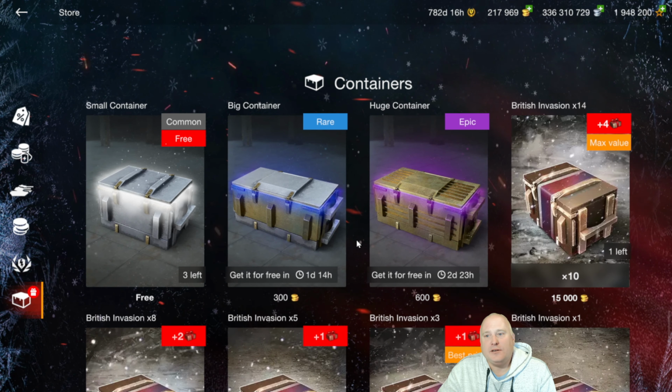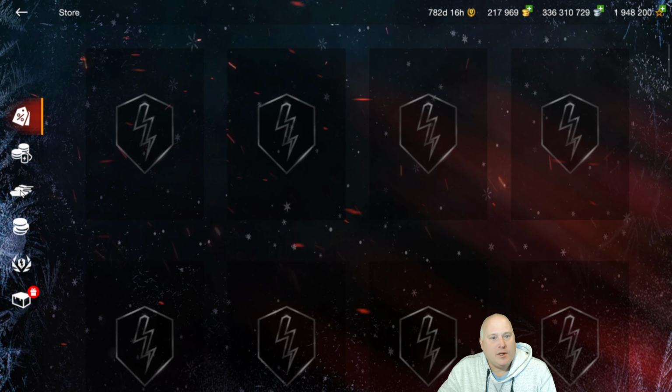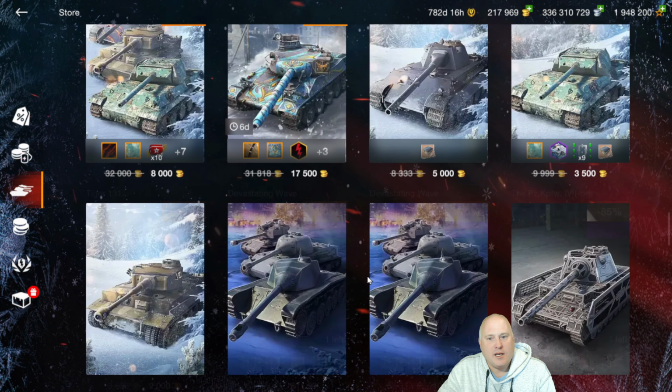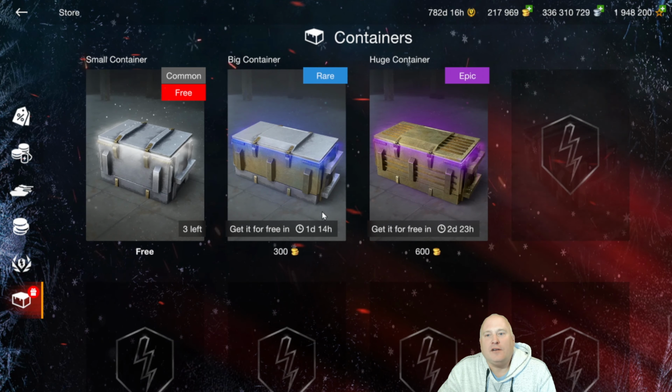And your free containers, wanted to talk about the British invasion. Oh, wanted to go back here. One other thing, guys, I forgot to mention. You know what? Because I don't think it showed up. Oh yeah, it does right here. If you're getting your gold for 830-ish, I think, or above, then this is the best deal to buy it at. Otherwise, the better deal is to buy it here for $12, the Devastating Wave. All right, should have clarified that sooner.